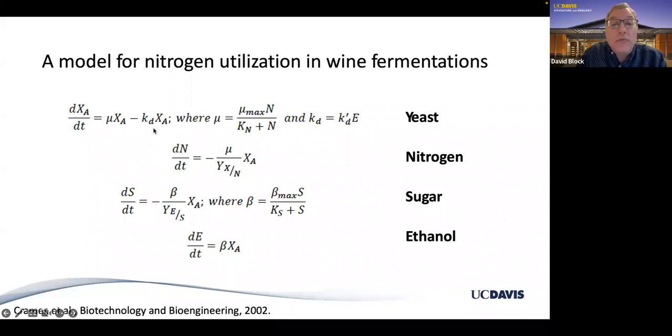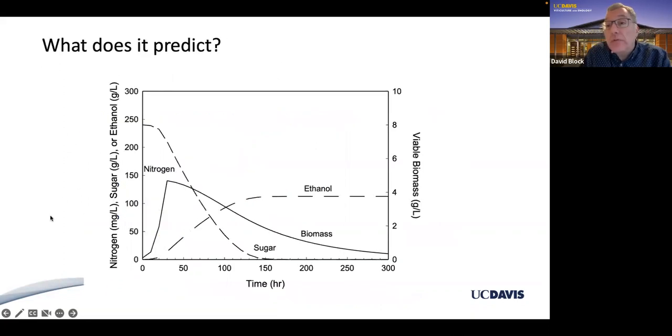And so, when the cells run out of nitrogen, this term will go to 0 and they'll stop growing. In other words, the wine fermentation is nitrogen limited. If you add more nitrogen, you get more cells and the fermentation will go more quickly. It's more likely to finish before getting sluggish or stuck because the cells will spend less time in the alcohol, the ethanol, being inactivated. So the idea is, again, that the more nitrogen you have, the more cells you're going to get.